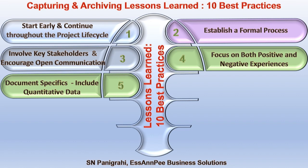Avoid vague or general statements. Instead, focus on specific actions, decisions, and outcomes. Include details such as dates, project phases, and individuals involved. Use mind maps, flowcharts, or bullet points to make lessons learned reports easy to understand.